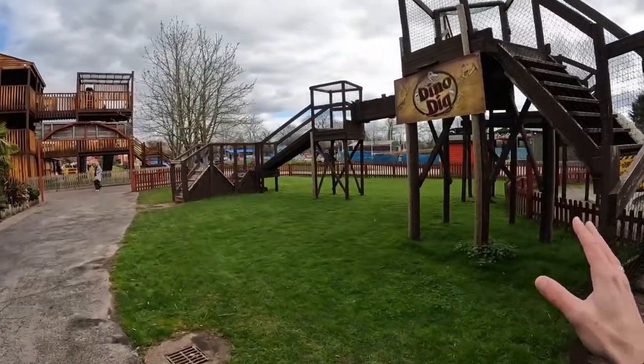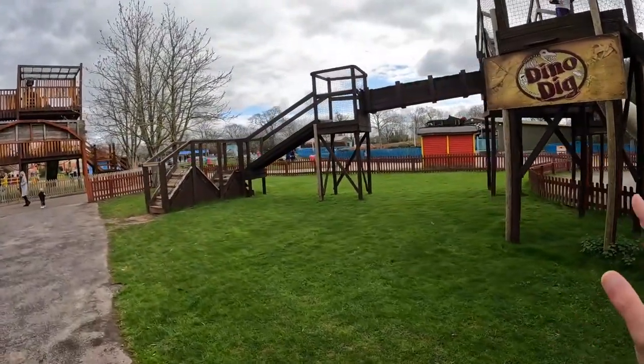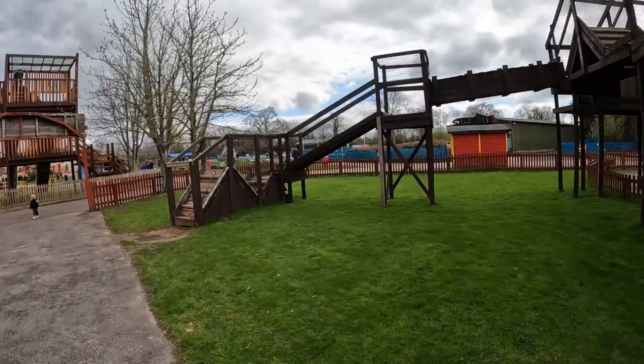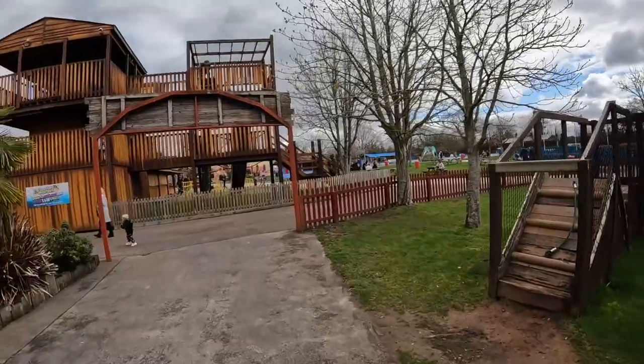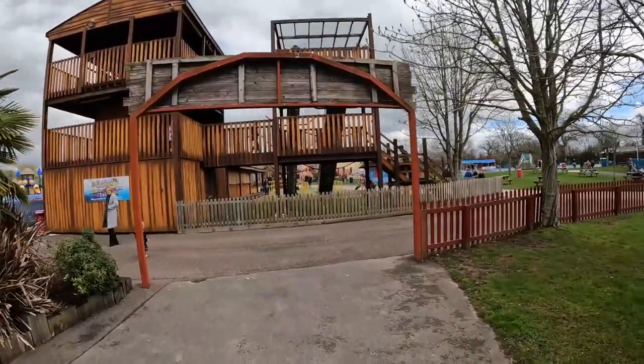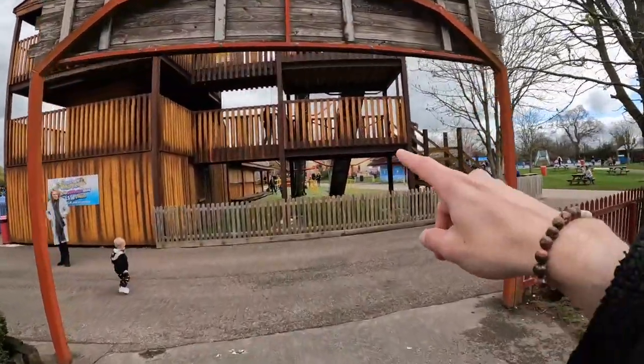None of these are staffed. They're all quite safe enough, and obviously the kids can be monitored by the parents. All these play areas are really quiet today. Got some carpet slides here as well.